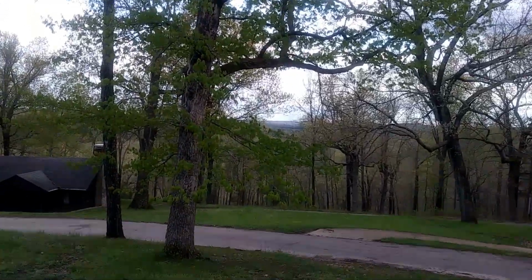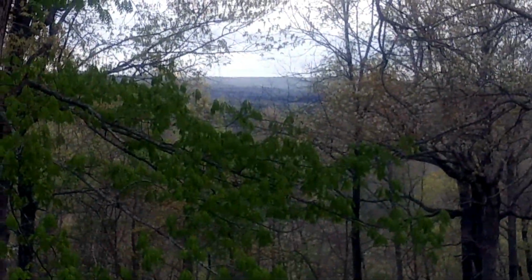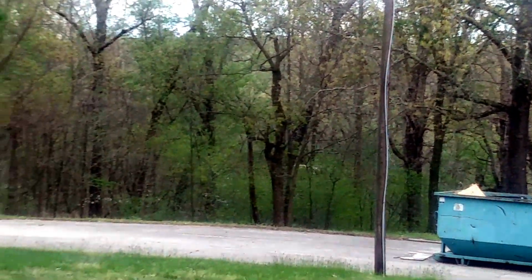I don't know if you can see it or not, but we are pretty high up in the hill. You can see out across the valley there through the trees. It's just a beautiful area down here. We're really lucky to live in Missouri. Missouri is one of the most beautiful landscapes that you could ever see in the United States.